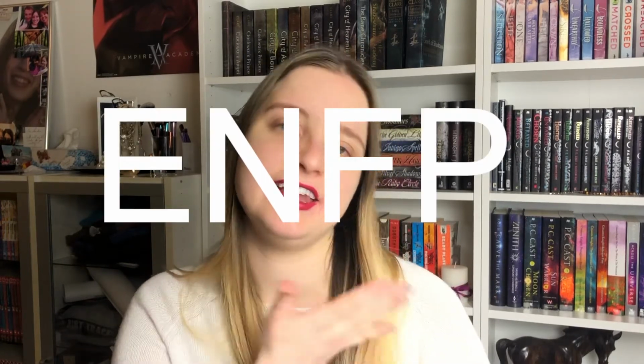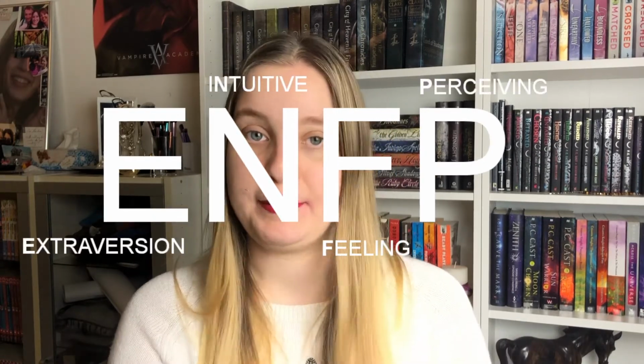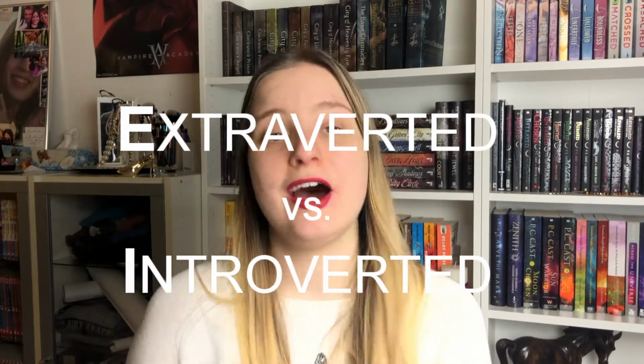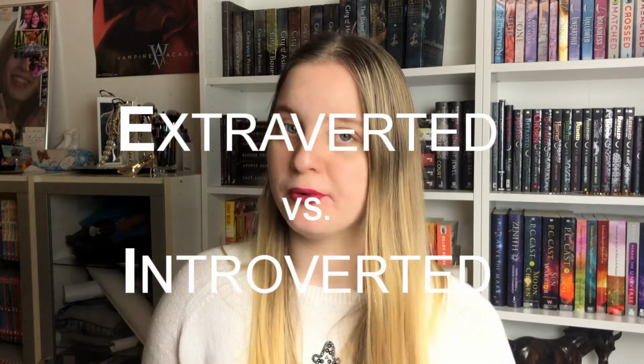The MBTI or Myers-Briggs Type Indicator is able to classify people into 16 different personality types. You're measured on 4 different scales, which then make up the 4 letters in your personality type. I am ENFP, which means extroverted, intuitive, feeling, and perceiving. The first scale is extroversion or introversion. It measures how we interact with our surroundings, whether we are more outwards turned or more inwards turned.